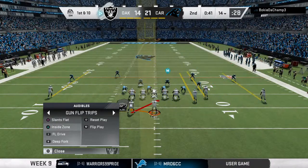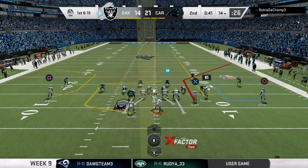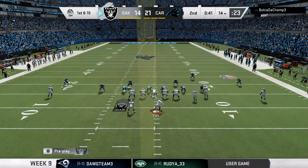Hey, watch that. Hey, watch the ball. Rush in. Rush next 37. Hey, Haywood.